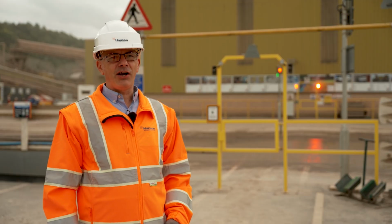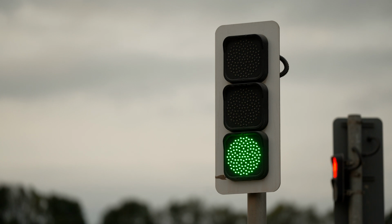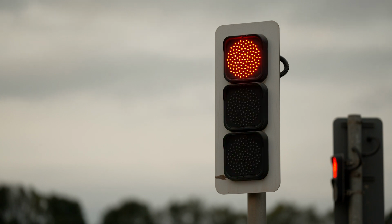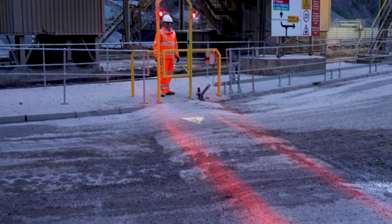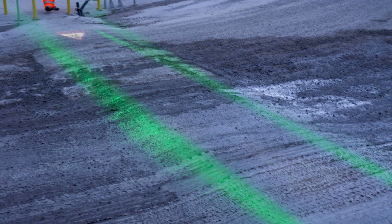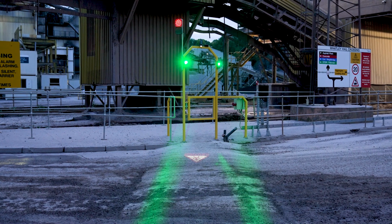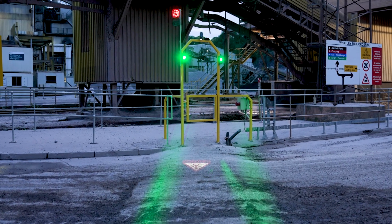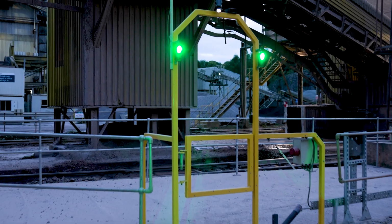So the system itself, we will press the button, it will go through a process of changing the traffic lights for the road from green to red. It will then change the walkway, which is projected down onto the road, and it will change the colour of those lights. It also gives us some visual indications, some projected signs to say this is a walkway, the cross, do not cross area.